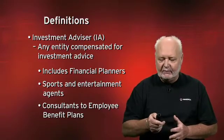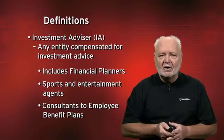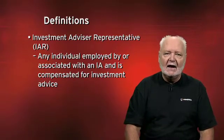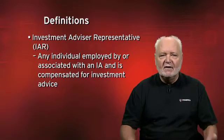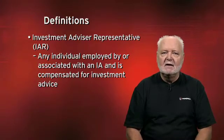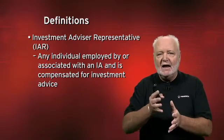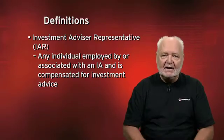We'll explore investment advisors in more detail later. In fact, much of what we're looking at here, we're going to cover in more detail later. The investment advisor representative, the IAR, is an individual employed by or associated with an IA and is compensated for investment advice. So think about it this way. The agent represents the broker-dealer, the BD. The IAR represents the IA. So the IAR is to the IA what the agent is to the BD.